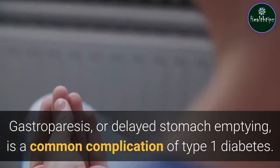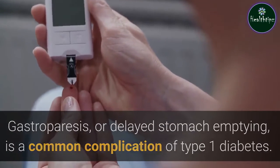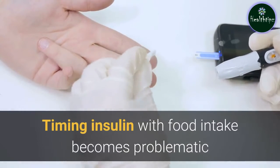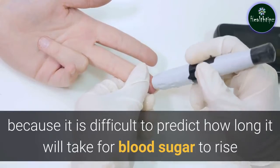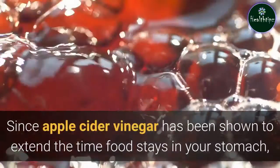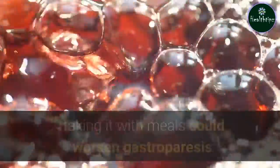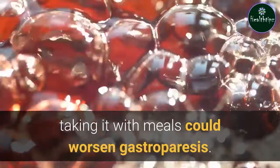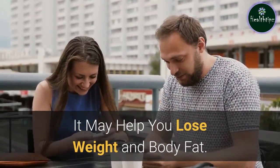Gastroparesis, or delayed stomach emptying, is a common complication of type 1 diabetes. Timing insulin with food intake becomes problematic because it is difficult to predict how long it will take for blood sugar to rise after a meal. Since apple cider vinegar has been shown to extend the time food stays in your stomach, taking it with meals could worsen gastroparesis.